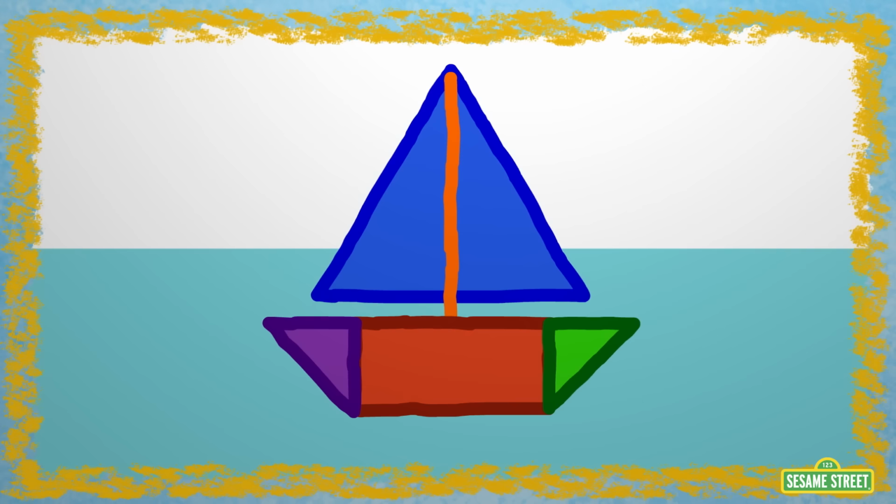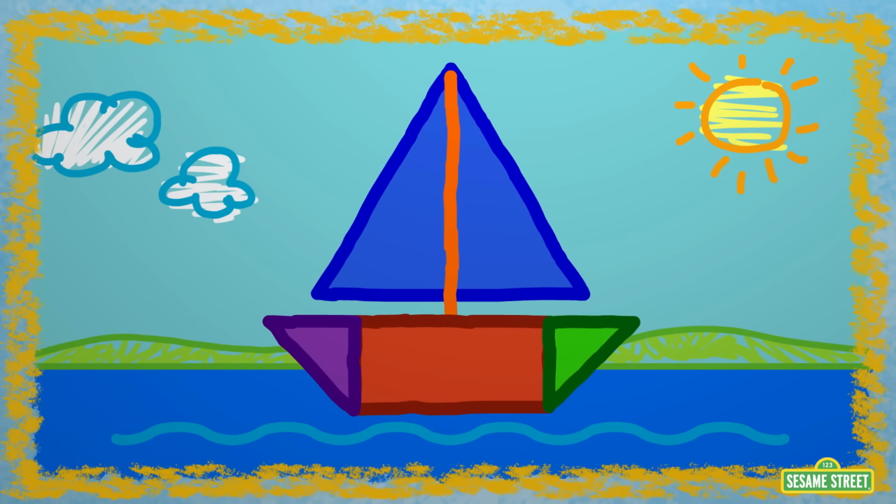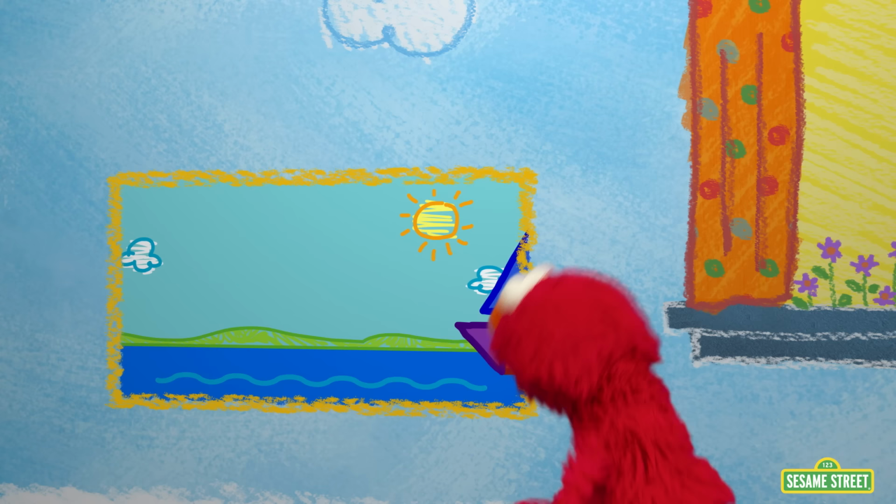Oh, it's a boat. A sailboat. That's right. Elmo drew a sailboat. Great job. Boy, drawing is lots of fun.